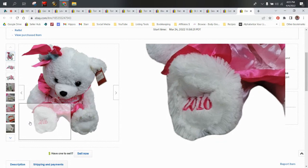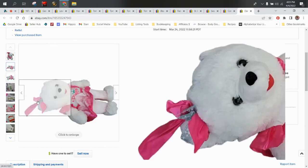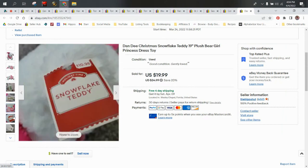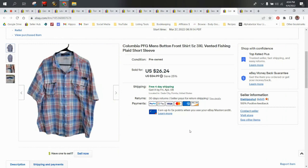If an item is 20 years or older, so 2002 or older at this point, geez. When I say 20 years ago, I'm thinking 1990, but no, 2002, sorry, and sooner. A lot of the bears we had were from the 90s, so they are all different. It looked like they had a male and a female for every year in different outfits. So if you guys see these out there, they are by Dandee, which is a good brand of plush to be looking for. And then specific ones like this are real good. This is a little princess bear. She was first class to ship, and she sold for $19.99.